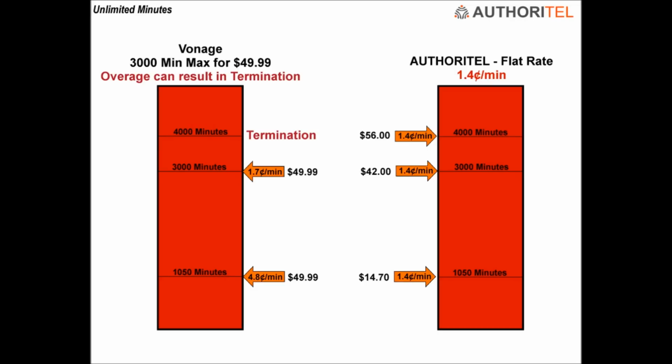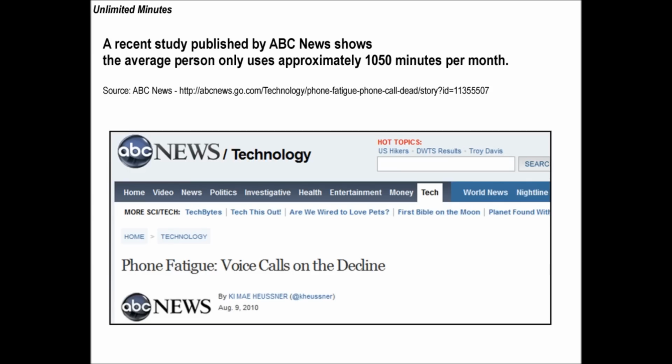If you use less minutes, let's say 1,050 minutes, you'll still have to pay $49.99. But with Authoritel, you'll only pay $14.70. If you use more than 3,000 minutes, your Vonage service may be terminated. But with Authoritel, you'll still pay just 1.4 cents per minute. Now, there's a reason why I chose to use the 1,050 minute comparison. You see, an article published by ABC News shows that the average user only talks about 1,050 minutes per month. Still not convinced? Let's look at one more factor.